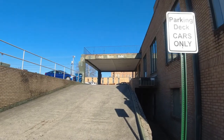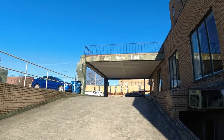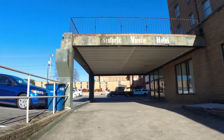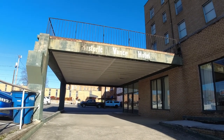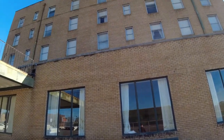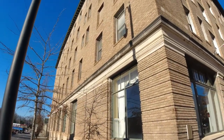So this is probably where you entered with your car, get your luggage out. See the overhang there, historic Vance Hotel. So there's a parking deck up here. So maybe this was the actual entryway to the hotel. And then you just walked the other side to get on the main street. But I love the old font there, the old historic Vance Hotel signage right there. This must have been the offices along here at one time. That is so awesome. And right here is the Statesville Civic Center. I'll go over here. This is more of the hotel on the other side.